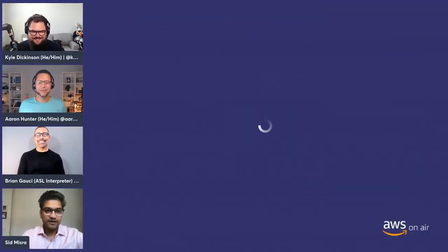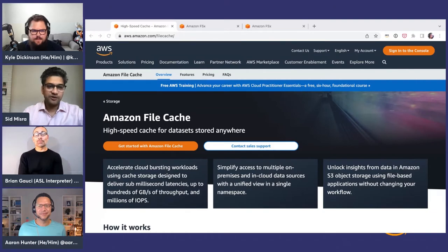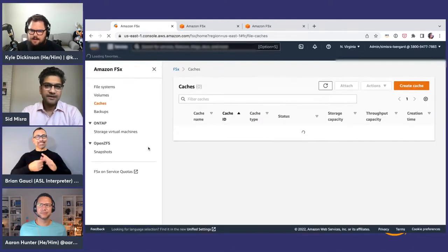Demo. Sure. Let me pull it up. So there we have it. So I brought you to this page, which is our service's main website page. It's located at aws.amazon.com/filecache. You can go there and you can really very quickly get started by hitting this orange get started button. I love that get started button.